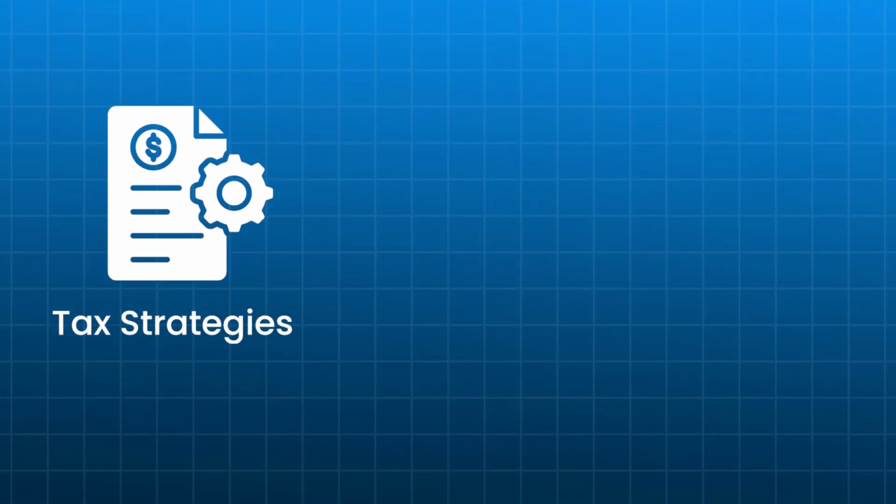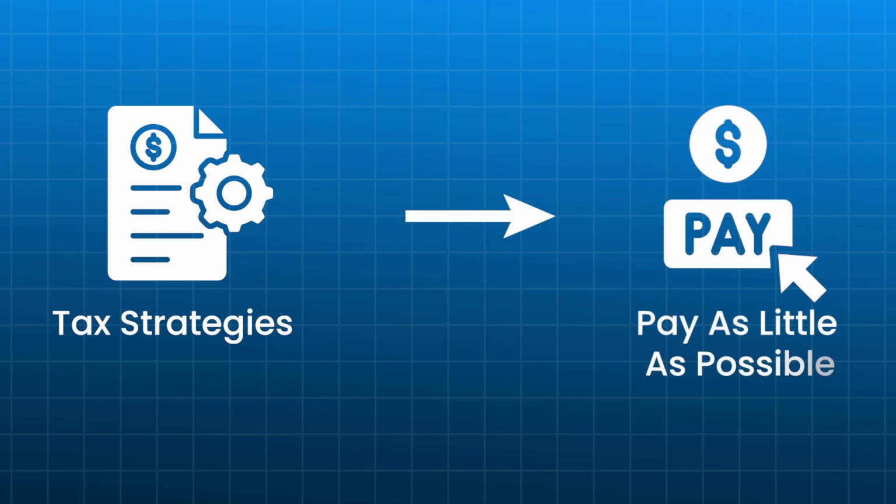You see, people often sit around thinking it's impossible to implement efficient tax planning unless you are a multimillionaire, spending thousands of dollars on a fancy accountant. However, that's not true. No matter what your tax bracket is, there are simple and effective tax strategies you can use to pay as little as humanly possible to the government. And that is exactly what we will be covering today.